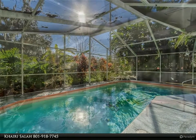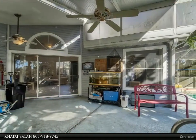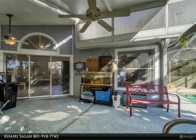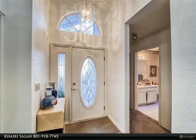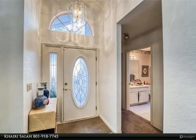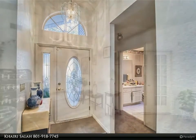Garage has been converted into a large third heated bedroom/media room. It could also be used as a bonus room or be easily converted back into a 2-car garage. Garage door is still there. You can move right in and enjoy this impeccably beautiful home.